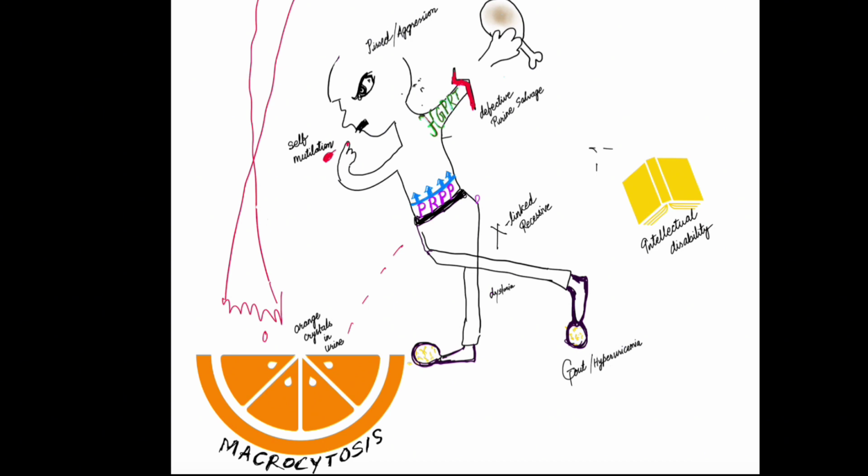The finger toe, which is big and yellow, will remind you of the gout, and the book falling down will remind you of the intellectual disability exhibited in this disease.